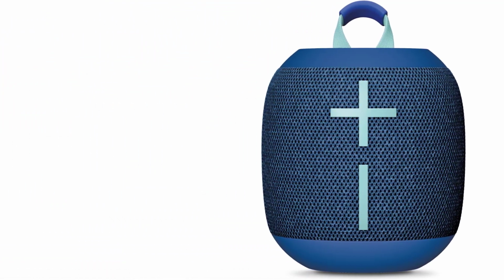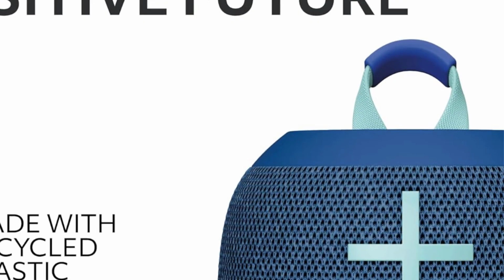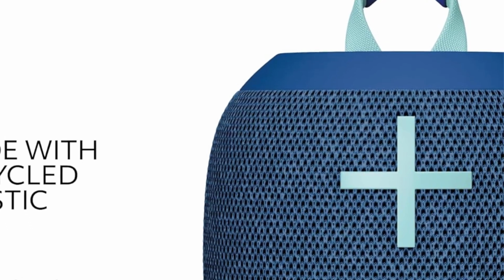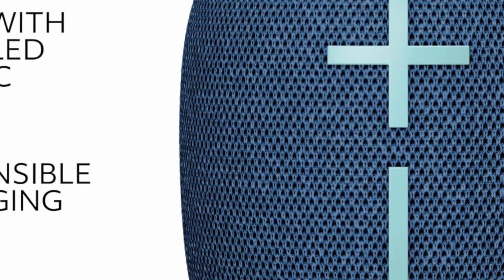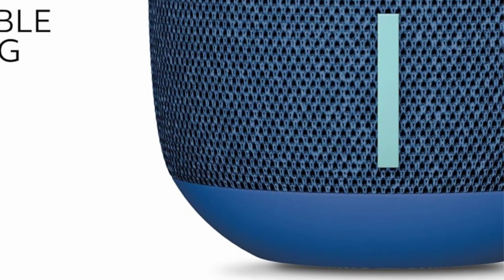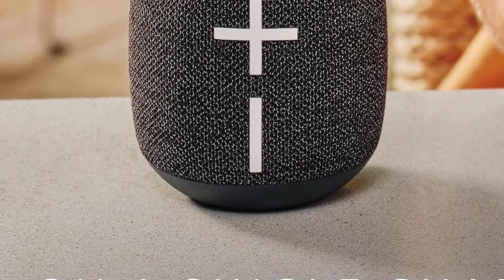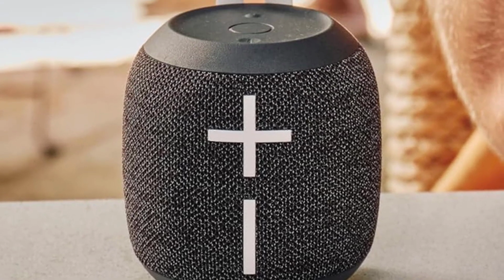To test its IP67 rating, I dropped the Wonderboom into a pool of water in my sink 3 times while playing music. The music sounded muffled and quite terrible at first, but once the water dripped out, the speaker was back to sounding good as new. You absolutely should not try this, but know that if you're using this as your pool party speaker, it's safe.